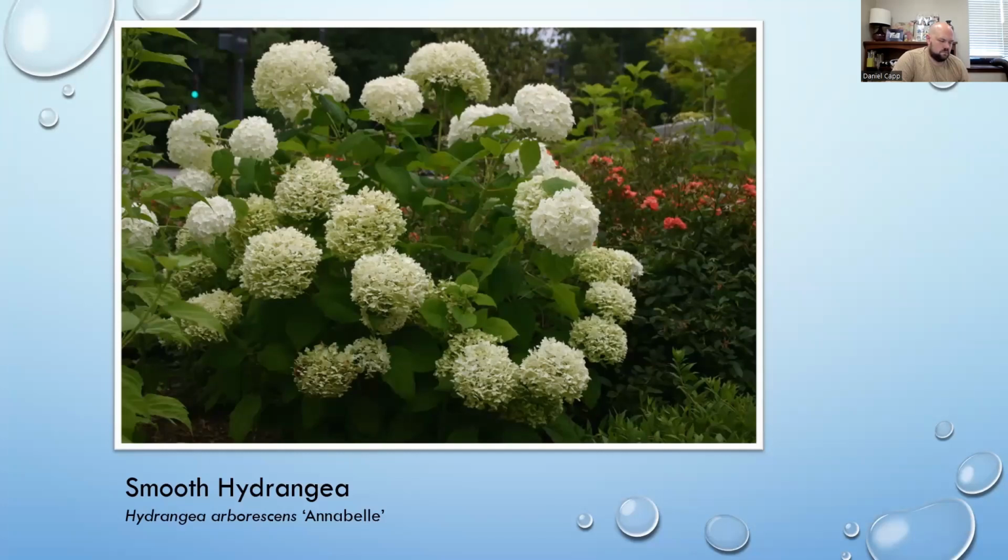This also, like the paniculata, is a very reliable bloomer. It blooms off of the current season's growth. So when you hear the words old wood, new wood, the hydrangea macrophylla, the big leaf hydrangea, which comes out with the pink and blue flowers, its flower buds are formed in August the previous year. These two, the panicle hydrangea and the smooth hydrangea, their flower buds are formed this summer. So they start out the year, they start growing in April, May. By the time we hit June, that's when their flower buds start forming, and then their bloom season is June, July, even into August, sometimes September.